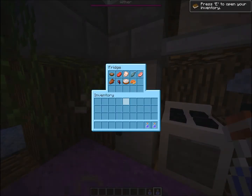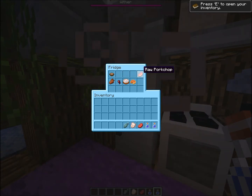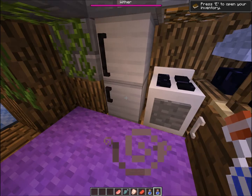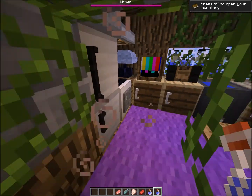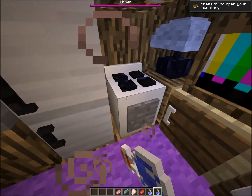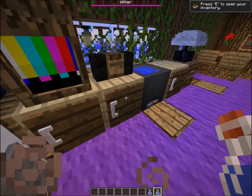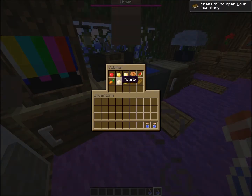So you've got the fridge. And the fridge keeps things cold, obviously. There. You've got a freezer, which actually does freeze things. It turns zombie flesh into flesh. I don't know what the purpose of that is yet. I haven't figured that out. But it does. So, and this is a cooker where you can cook multiple things at once. Pretty neat.